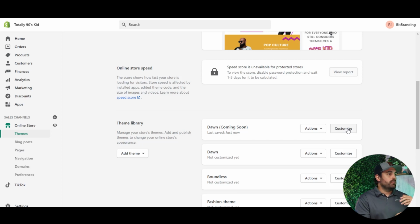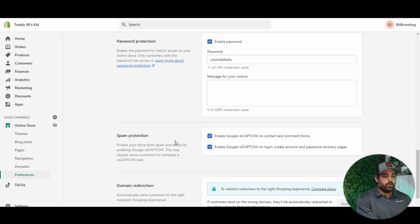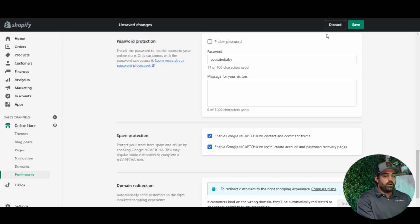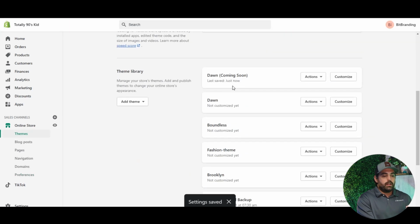We can basically build our homepage. We can potentially even have some products in there. Obviously the way that this will work is we are going back to preferences. I'm going to uncheck the password protection, so we won't have that page anymore. But what we will have is this theme that has all the information that we need to display on this website without the ability for them to purchase or to do anything like that.